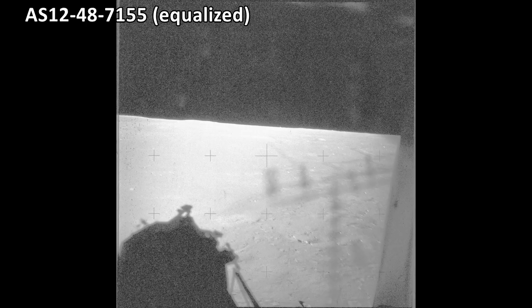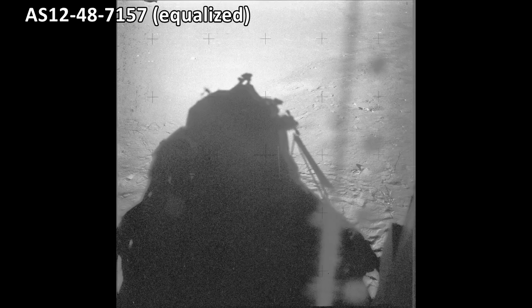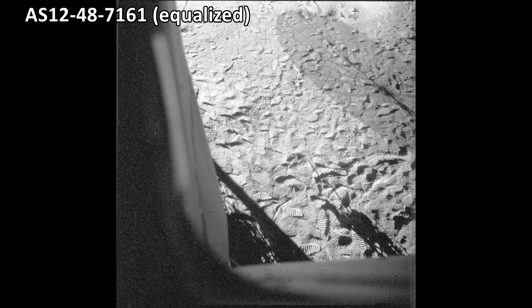The same is true of photos taken during the Apollo 12 mission. This one is through the left-hand window, as is this one, and this is through the right-hand window.